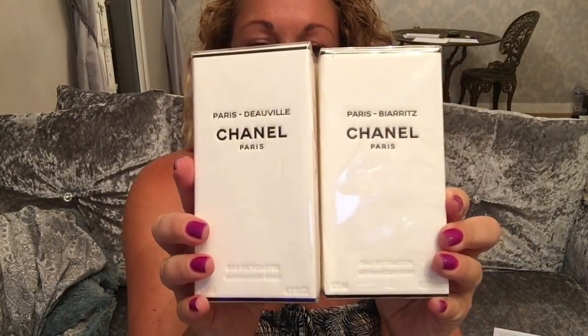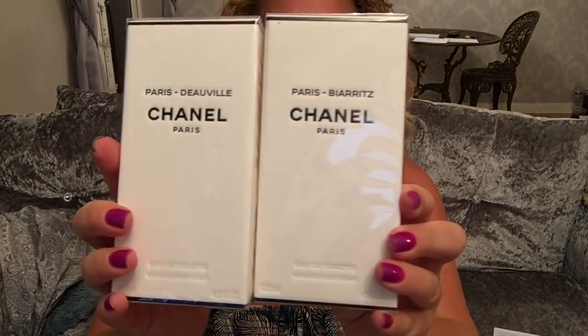On the way back from Sardinia, I collected two things that I bought on the way out. The first time around the airport, I bought and paid for these two. So that's Deauville and Biarritz. Actually, me and Dan, Mr. Smelly, are buying them, and we're also splitting a little bit amongst some friends on a Fragheads group. So Paris Deauville and Paris Biarritz, I really like them. Very light and fresh. Biarritz is definitely my favourite.